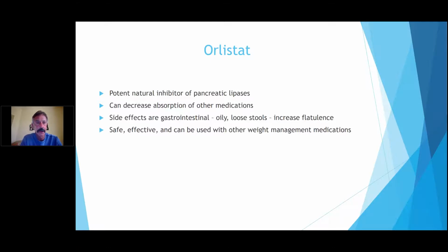Orlistat is not very popular. It is an inhibitor of pancreatic lipases and can decrease absorption of other medications. Side effects can be significant: oily, loose stools, increased flatulence. So it's not the most popular medication, but there are patients who do well on it, and it is extremely safe as well.